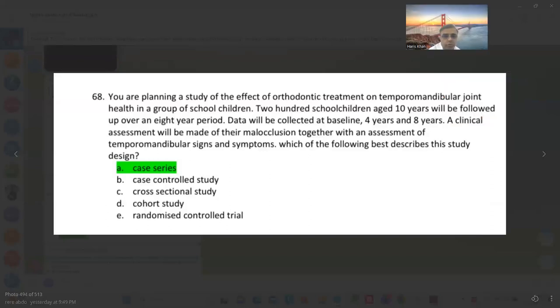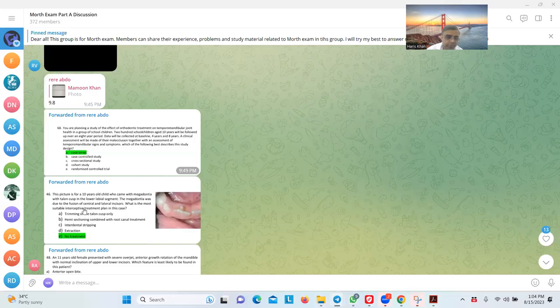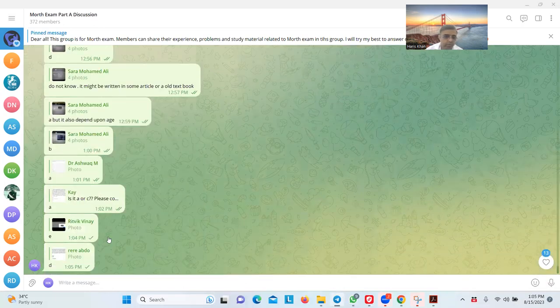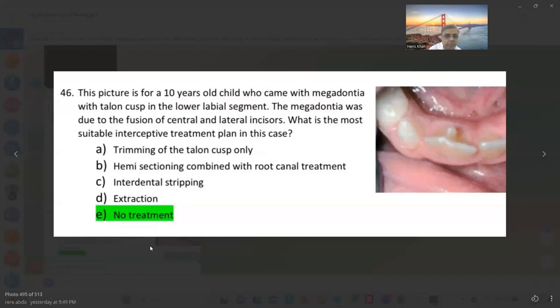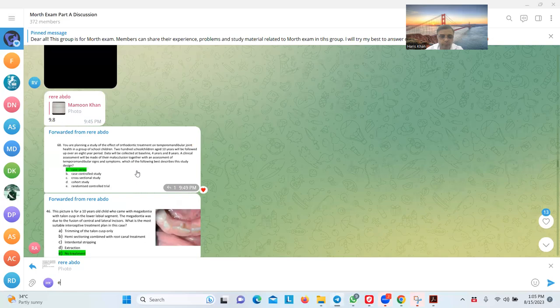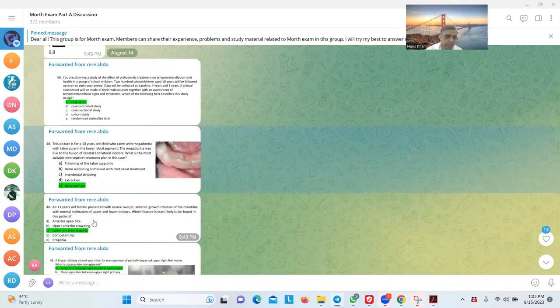You are planning a study on the effect of orthodontic treatment on temporomandibular joint health in a group of 200 children aged 8-10 years who will be followed up. So we went for a cohort. Option D. No treatment for this one. Microdontia due to the pain of the central incisor. Most likely at 10 years we are doing nothing. Once the tooth erupts, trimming for the time being, nothing. E.